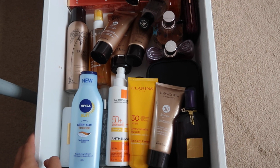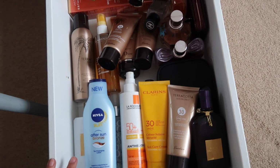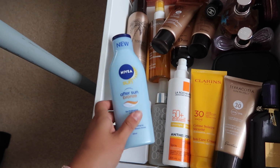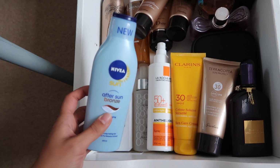Okay, so drawer number 6 sits over the other side and it's basically full of sun creams, tanning products, things like that. Mostly sun creams at the moment actually, and then a few perfumes that have gone rogue. I've got the After Sun from Nivea, which is the bronze one. I always use this, it's really affordable and it's really nice.